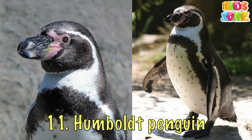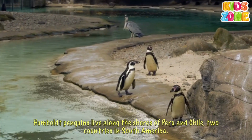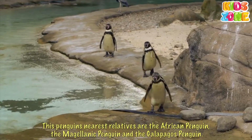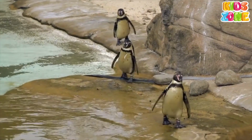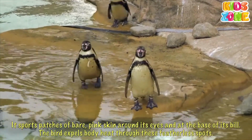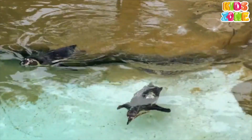Humboldt penguin. Humboldt penguins live along the shores of Peru and Chile, two countries in South America. This penguin's nearest relatives are the African penguin, the Magellanic penguin, and the Galapagos penguin. It sports patches of bare pink skin around its eyes and at the base of its bill. The bird expels body heat through these featherless spots.